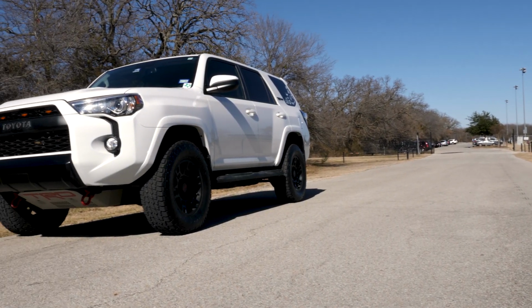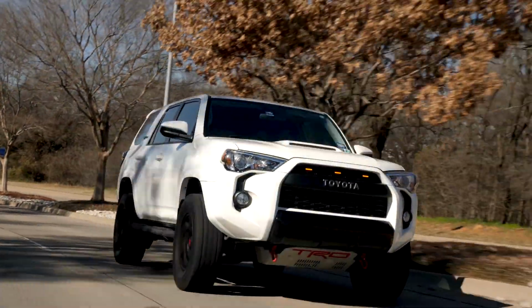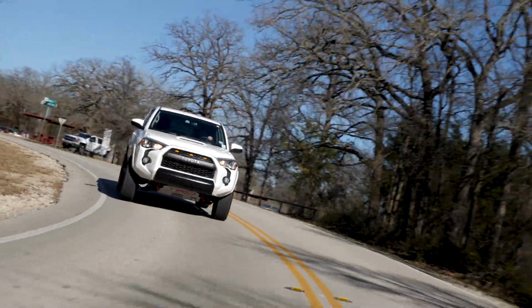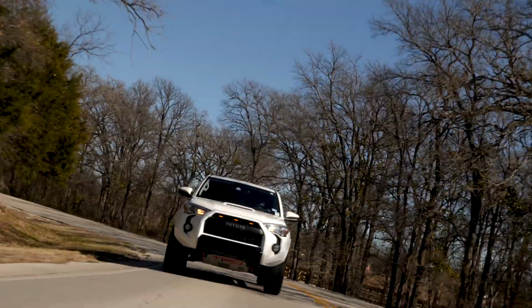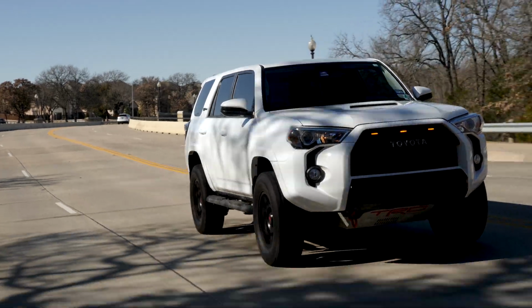Another beautiful day in Texas. It's a great day to be testing a Toyota TRD Pro, 2018 Toyota TRD Pro 4Runner. 4Runner, yeah, specifically. We're testing their entire Toyota Racing Development line. Big day. The turd line. Yeah, I can't not see that when I see TRD. Sorry, Toyota.